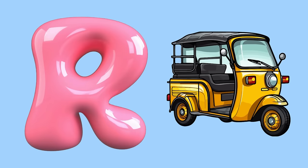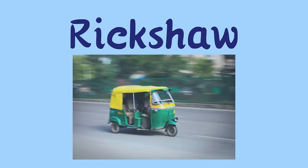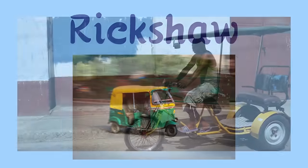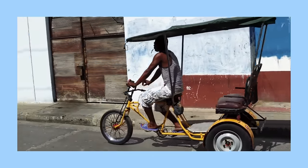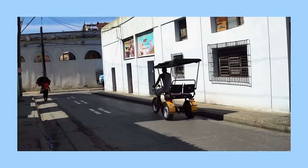R is for rickshaw. R-I-C-K-S-H-A-W. Rickshaw. A rickshaw is like a colorful, three-wheeled taxi, where friendly drivers give rides to people in busy streets and markets.